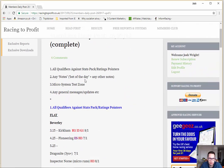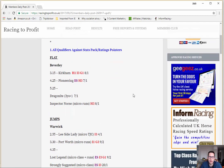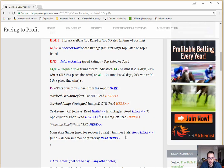So you will see each blog post is split into 4 sections. All qualifiers against the stats pack and rating pointers. Any notes, which includes bet of the day and plus other notes which I'll explain. Microsystem test zones for different things that I am researching that you have access to and that we can follow. And any general messages and updates I just like to keep you on track on different things or what may be happening.